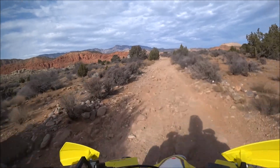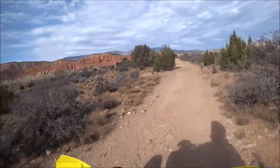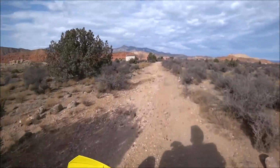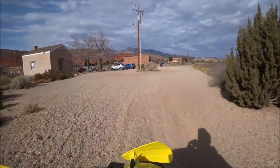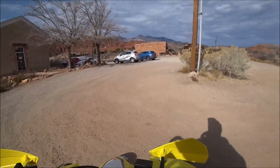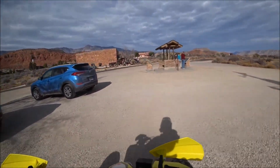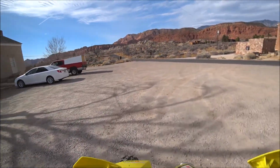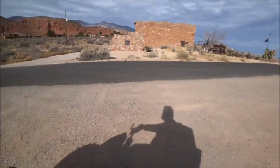Alright, so we're getting closer to the museum area. See if we can't ride right up to it. That'd be kind of fun. Yeah, let's go through here. We're going to go over to that big wooden thing that I was taking video of.